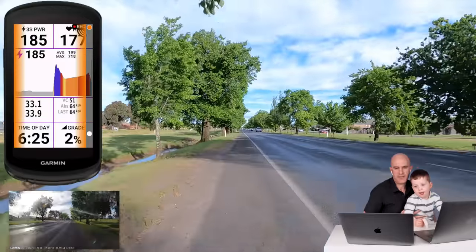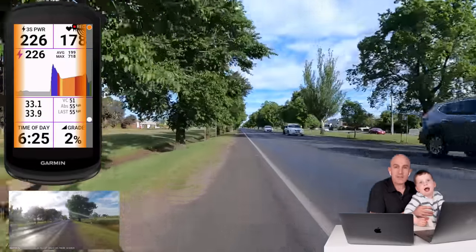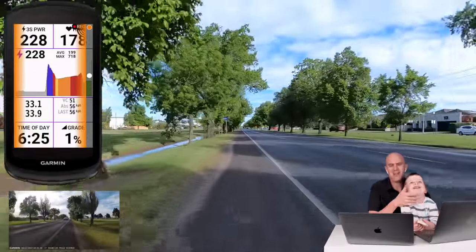We are done. We've shown everyone the feature. We're asking people for feedback in the comments. What do you think about it? Is it worth it? I think it's pretty cool. I think it has potential. It needs a few little refinements.